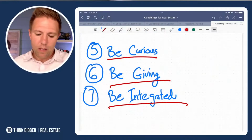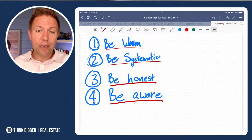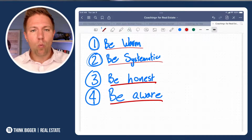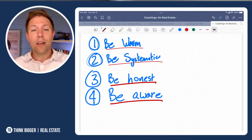So again, these are the 7 steps of getting more referrals. Let's go through them again here really quickly. Step number 1 is to be warm. If you really want more referrals, I would encourage you to set aside some of your chase of cold leads. Reallocate that towards building warm relationships. I'm not talking about just friendly relationships. I'm talking about actually key referral partner relationships.